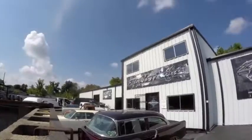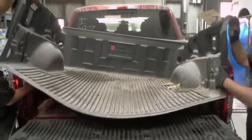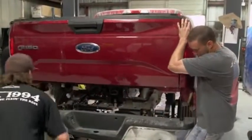Looking at this truck, you can tell it got hit really hard in the front passenger side, and it's obvious we're going to replace body panels. But man, we need to tear this thing down and see what kind of frame damage there is. The back's good. I don't have any concern at all with this. Let's get the front of this thing all tore apart.